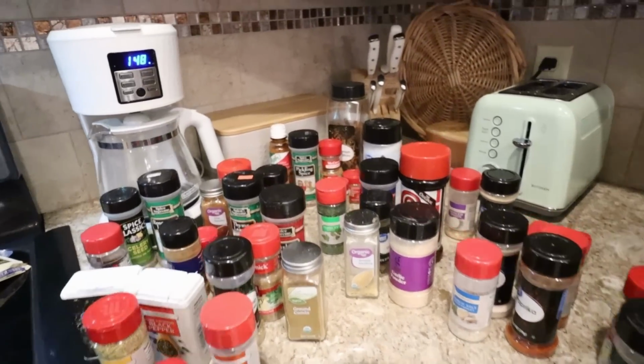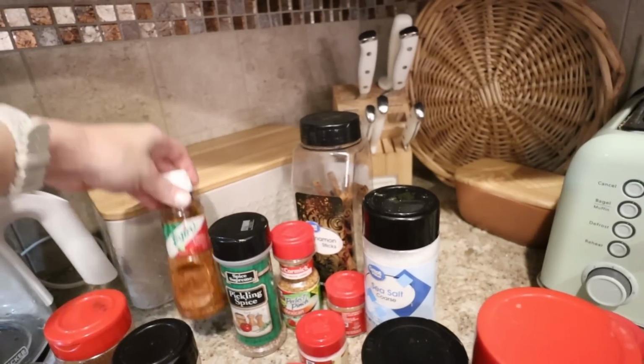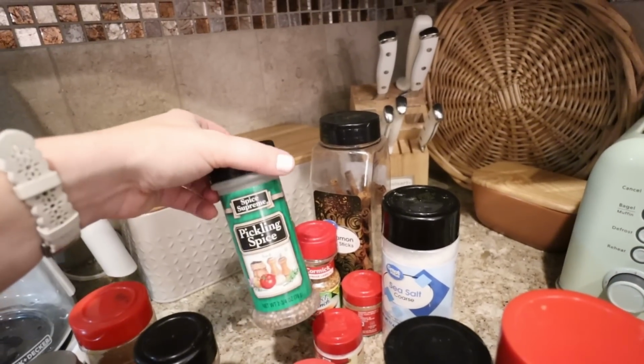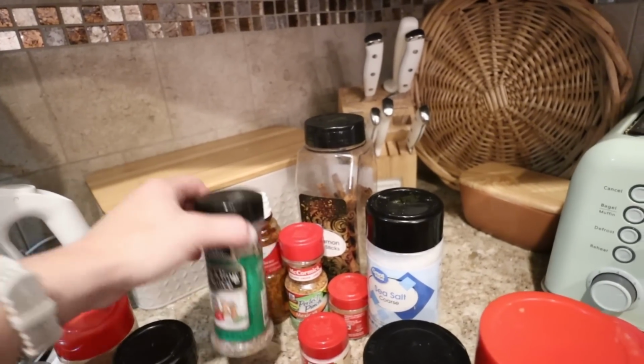And then I put in the back here the spices I rarely use, such as Mexican seasoning. And I bought this, I'm not in love with it. So I think I might just have to throw some of these out. Pickling spices I use like once a year when I make my 7-day pickles. So I don't know, this might not even be good anymore.